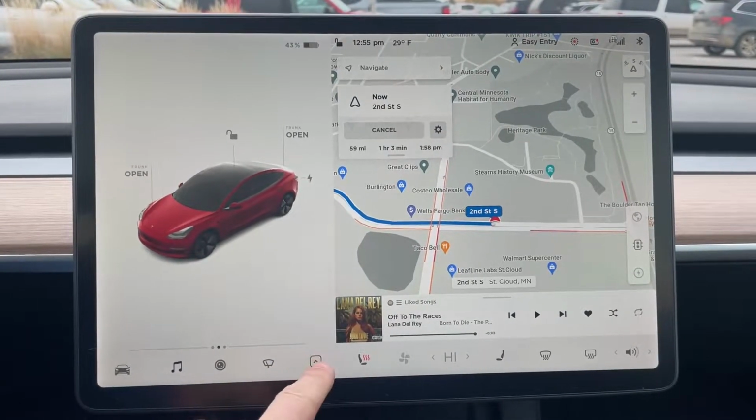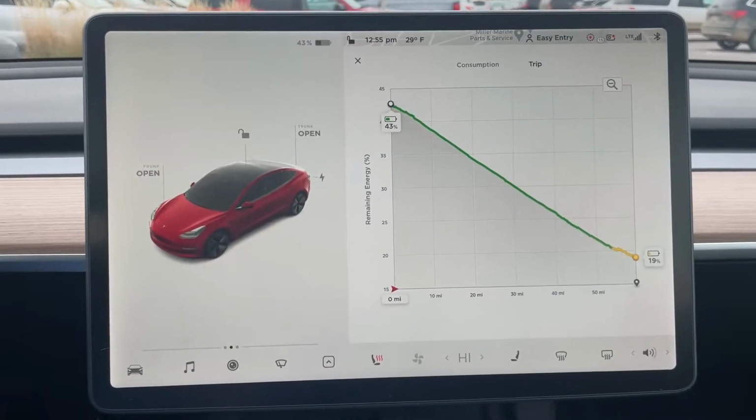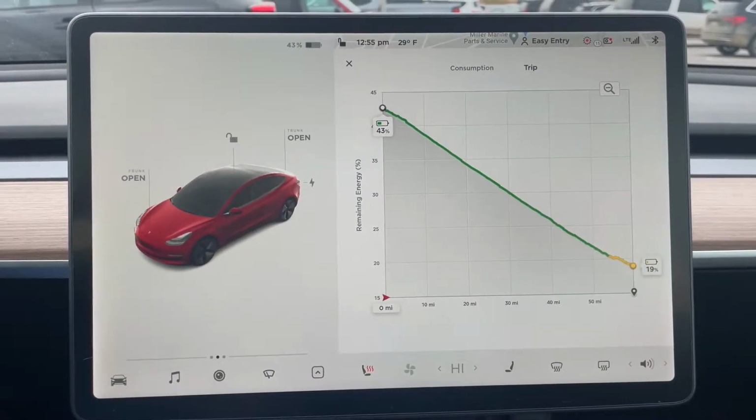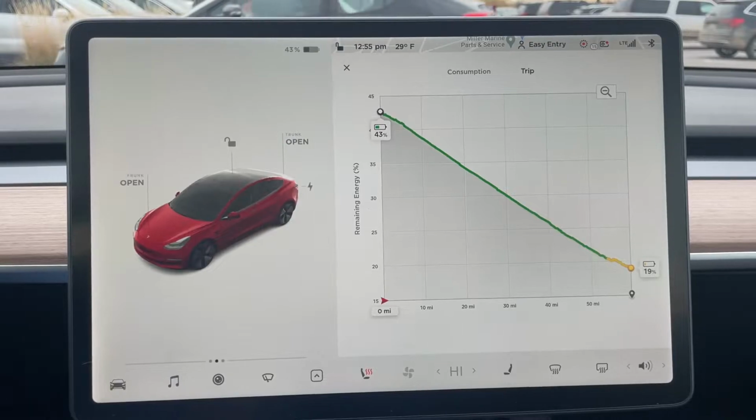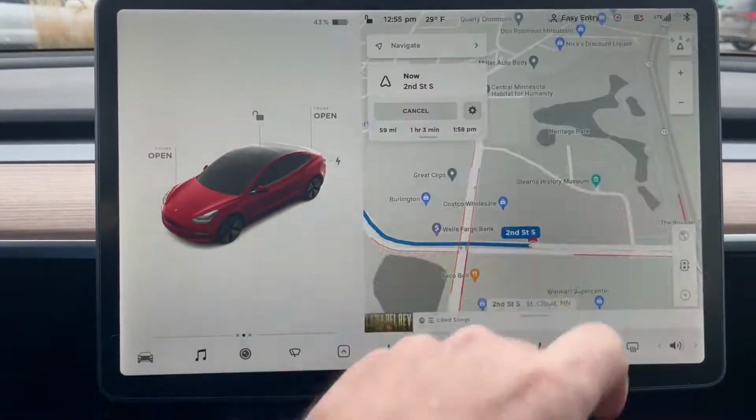Here's a recap of an hour-long trip I did on November 24th in a 2021 Tesla Model 3 long range. You can see that I start with 43% battery and 150 miles on the car, and the trip screen forecasts that I will have 19% battery or 67 miles when I arrive.